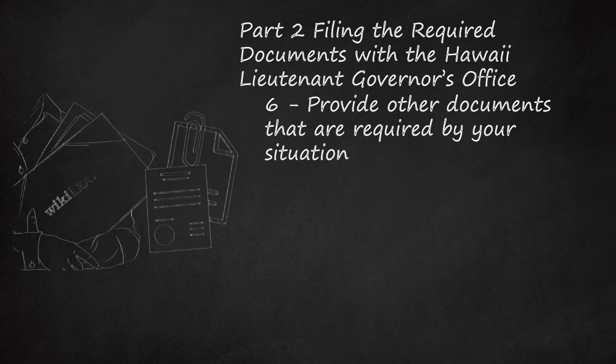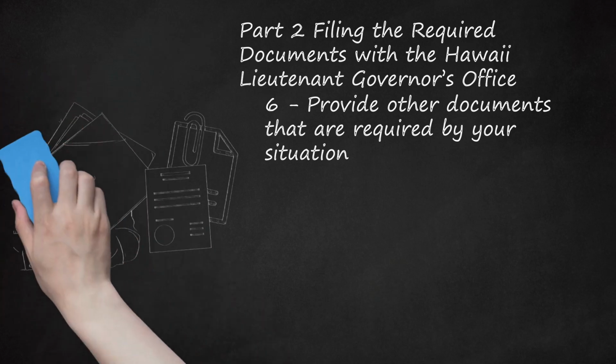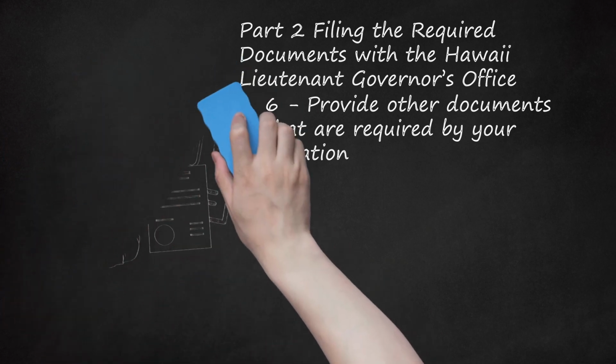You may have to provide a copy of a paternity decree for your child if you are requesting a name change for your minor child who was born out of wedlock. You may have to provide a copy of an adoption decree for your child if you are requesting a name change for your minor child who has been adopted. You may have to provide a copy of a guardianship decree if you are requesting a name change for your minor child who is subject to a guardianship. You have to provide a copy of a prior name change decree if you previously changed your name.